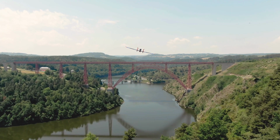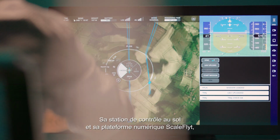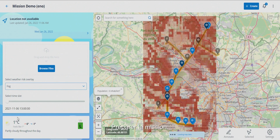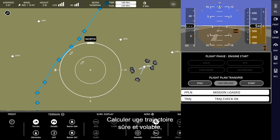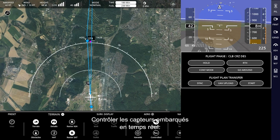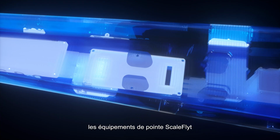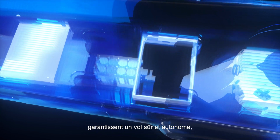impact. The ground control station and the Scale Flight digital platform, the nerve center of UAS 100 operations, perform four major functions: preparing the mission, computing a safe and flyable trajectory as well as automated fallback routes, controlling onboard sensors in real time, supervising the entire mission.